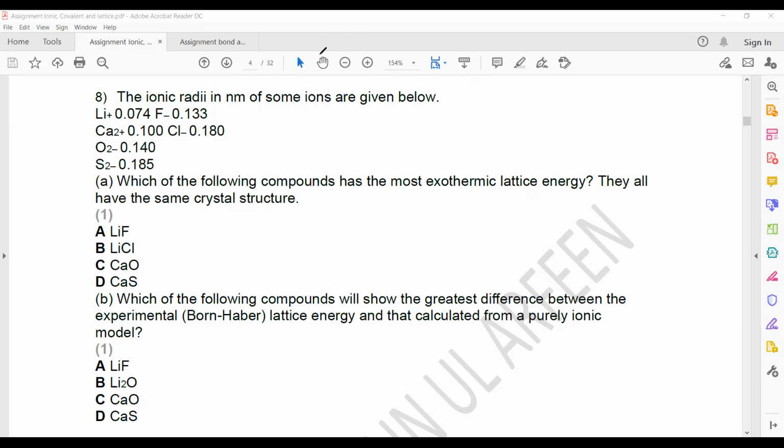Yeah, is it clear, this part? The calcium oxide, why is it having the higher lattice energy or more exothermic lattice energy? What about A and B? When you compare A and B, lithium fluoride, so lithium plus charge, fluorine minus. Lithium chloride. So to have a higher lattice energy, what is the criteria? The charge should be greater, and the size of the ions should be smaller.